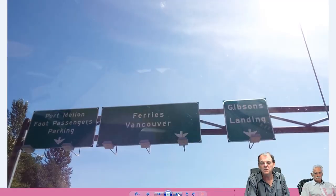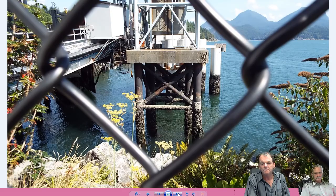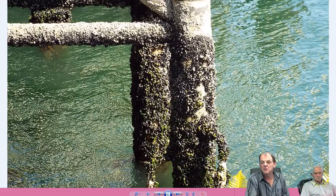Gibson's Ferry Terminal. Gibson's Ferry. There's nothing on that side of the ferry terminal.